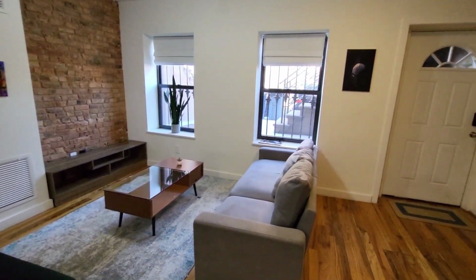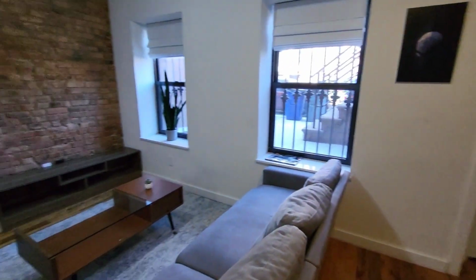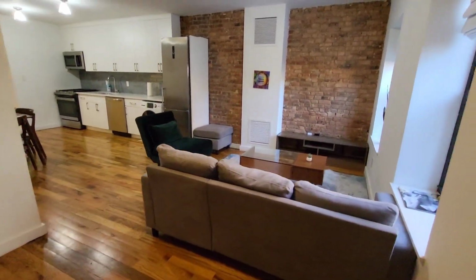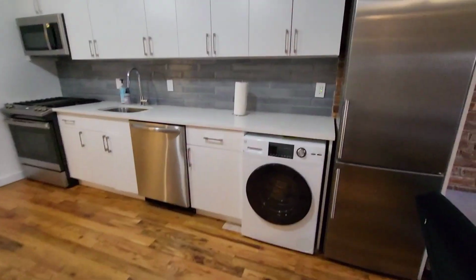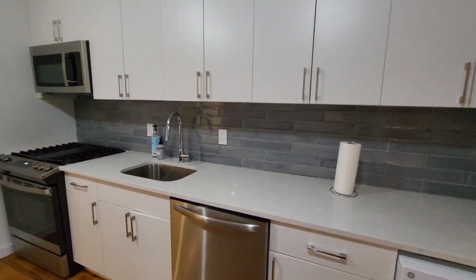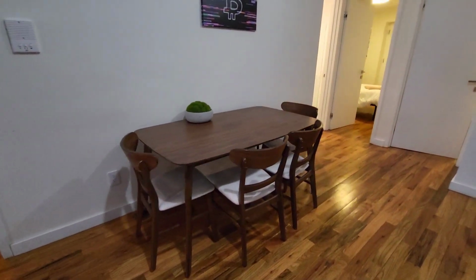So this is the rental unit. As you see, good space. You can come in, you can have a desk here, living room over here. Exposed brick again. In-unit washer dryer. Fully equipped kitchen. Dining room table as well.